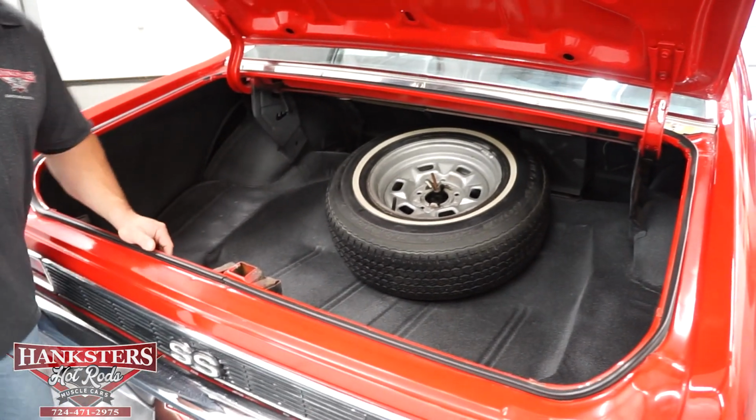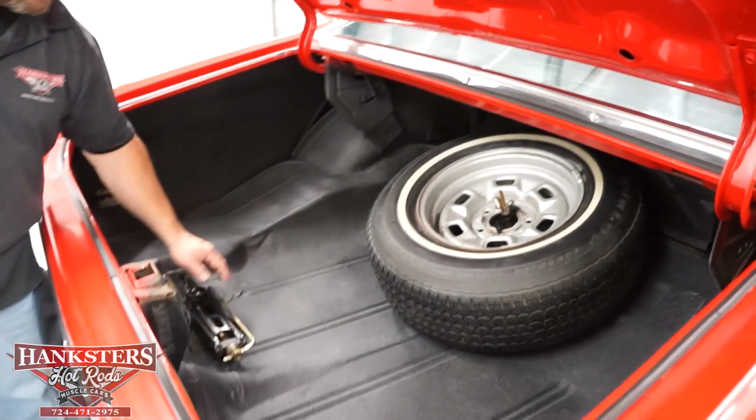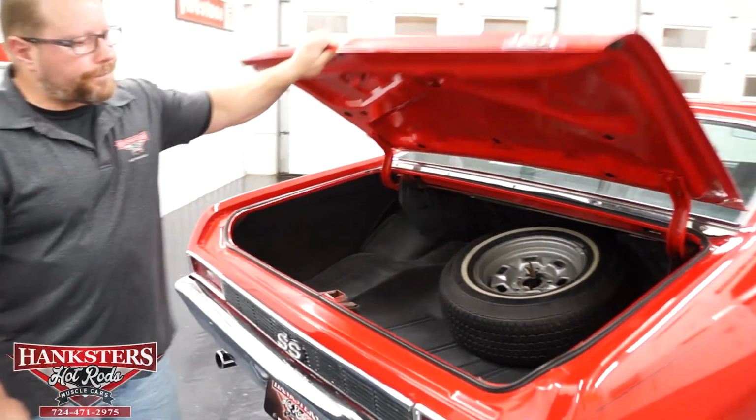And the trunk floor itself, incredible condition here. You can see all the drain plugs are installed there. The correct trunk spatter paint used in here. Trunk looks really, really nice on this car.